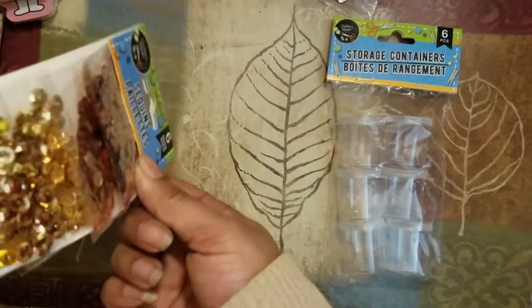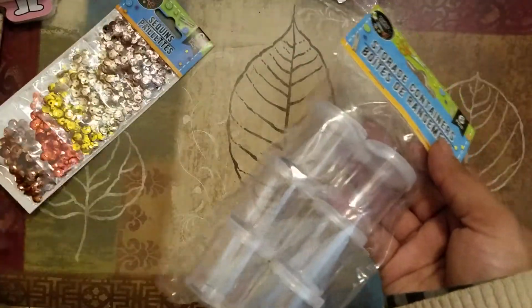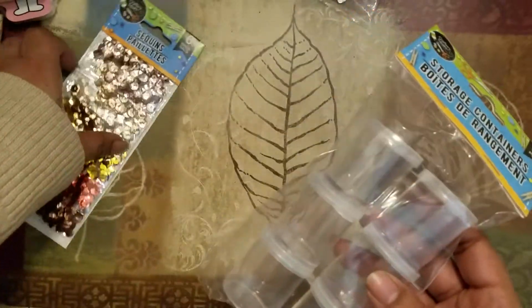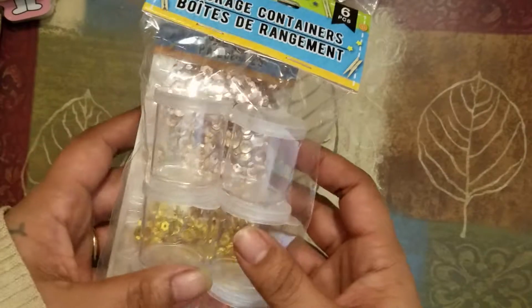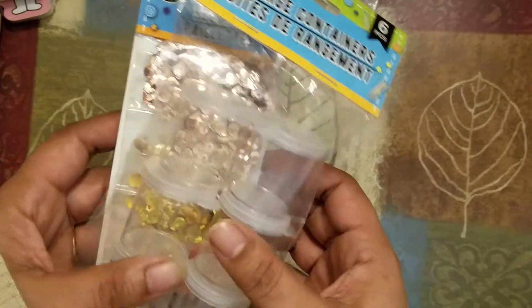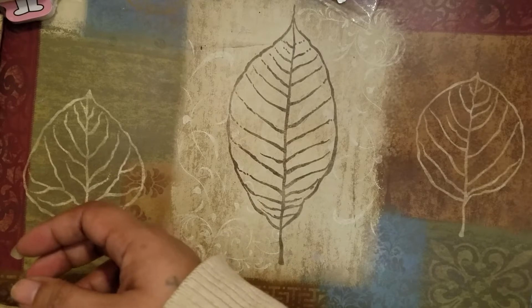But since it said 6 bags, I saw this sitting next to it, and this is 6 storage containers. So I figured I can dump these into each one of these, and that way they don't spill out of the packets once I open them. So I got those because you know how I'm kind of into making shaker stuff. So I'm going to use that for my shaker cards or envelopes or tags or whatever I'm going to do with them. So I got that.